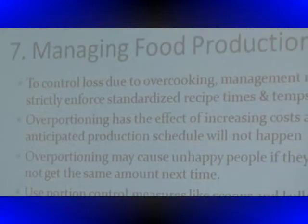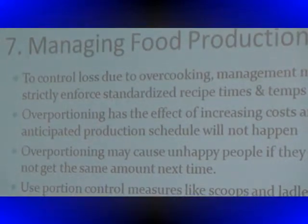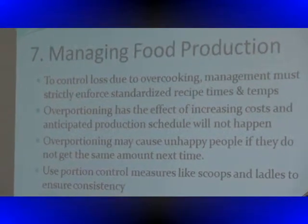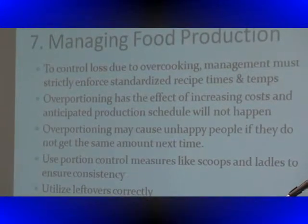You thought you were going to get 1,000 portions, but somebody over-portioned. Now you're only getting 950. And that means, okay, I have 50 more plates I need. I go in the storeroom, open more cans, and there goes your food cost. They also cause unhappy people if they don't get the same amount the next time. Well, last time we had this one piece was this big. What happened? Okay, well, last time it was over-portioned. This time you got the right amount. They're going to be disappointed.